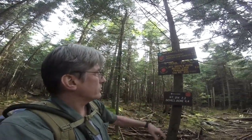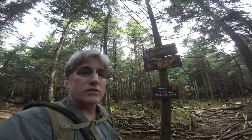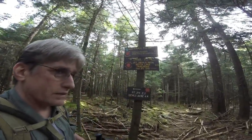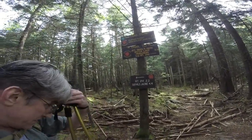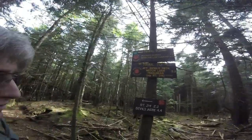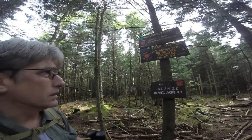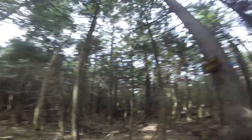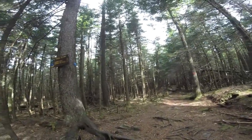I'm half a mile from the summit of Plateau Mountain in the Catskills. Actually, I was at the summit and walked past it by mistake, so I'm a little bit further. So I'm going to turn around and head back on the Devil's Path again. Been up here back and forth on weekends for about a month now.